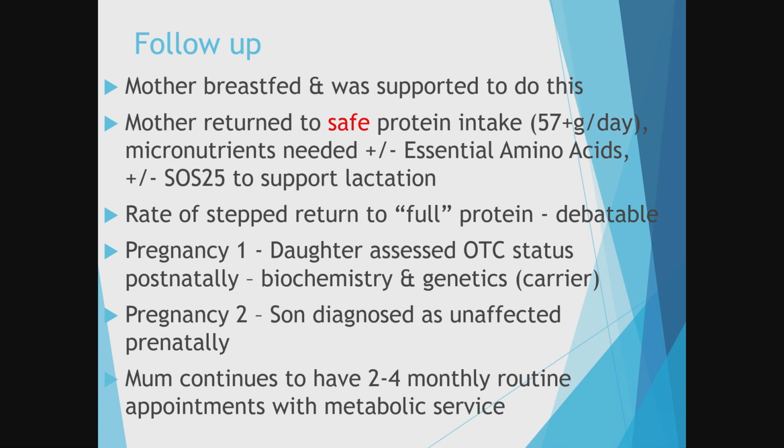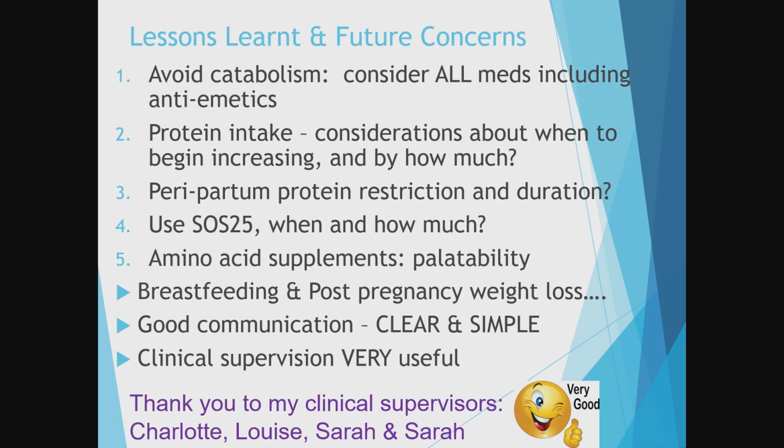And pregnancy number 2, we knew that the son was unaffected, because as soon as it was known he was a boy, he was diagnosed prenatally. And we have continuing follow-up with mum. Again, never as many ammonia tests as we'd really like.